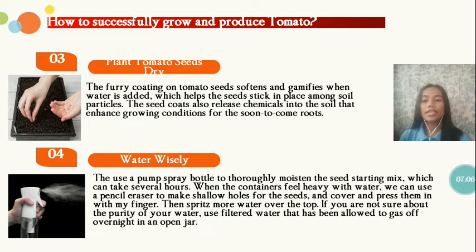Fourth, water wisely. Use a pump spray bottle to thoroughly moisten the seed starting mix, which takes several hours. When the containers feel heavy with water, we can use a pencil eraser to make shallow holes for the seeds and cover and press them in with a finger, then spritz more water over the top. If you are not sure about the purity of the water, use filtered water that has been allowed to gas off overnight in an open jar.